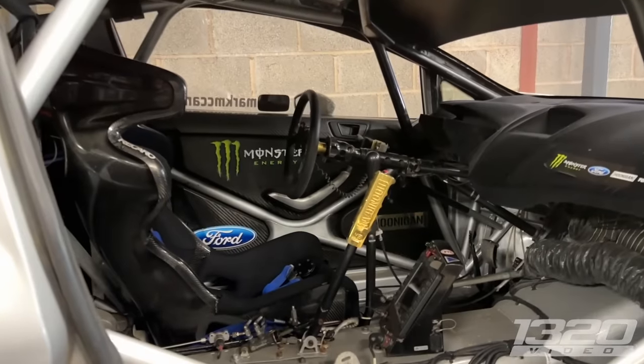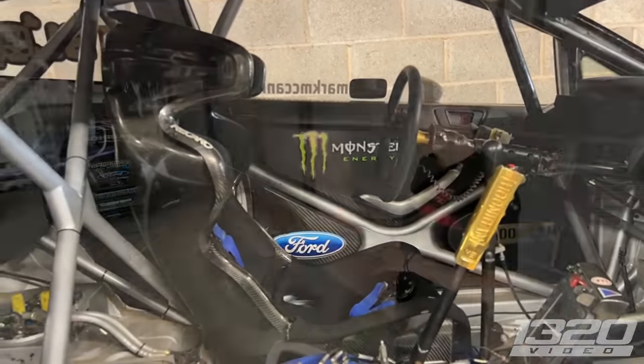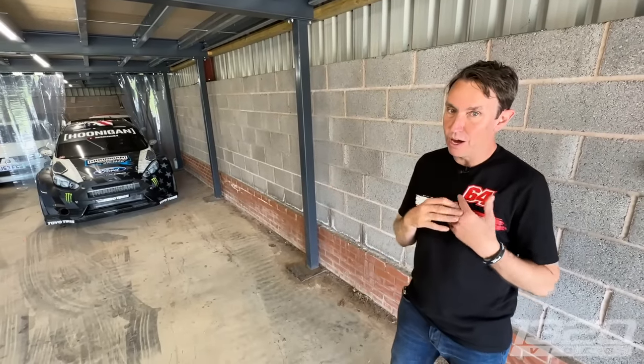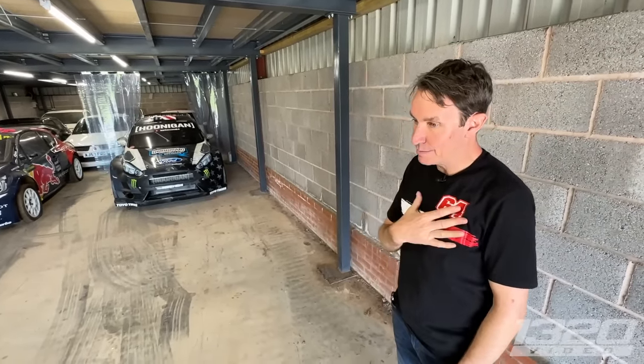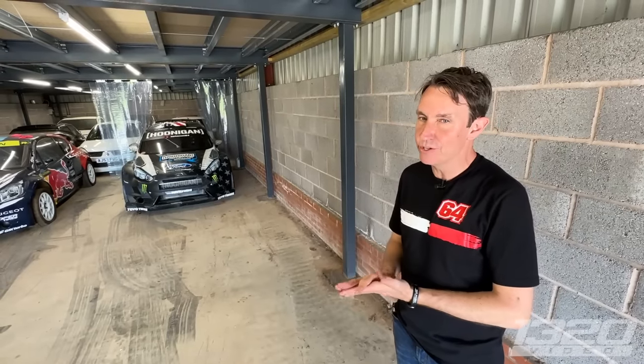How did that work out? Did you know that when you bought the car? I had no idea. It came over from them. They were happy that I bought it because they'd seen what we did. So they were happy that it came to my hands rather than going to a museum.